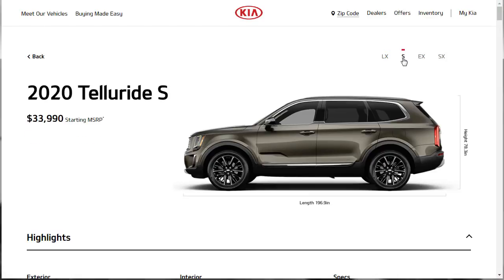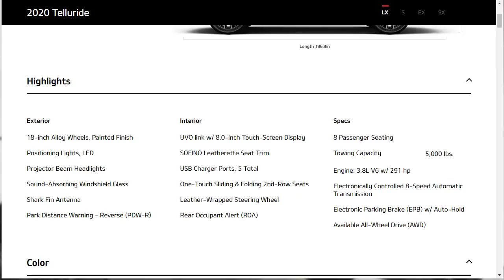Oh, and you can go through the models too. There's the S, which starts at $33,990. The LX starts at $31,690. The EX starts at $37,090, and then the top of the line model, the SX, starts at $41,490. Let's look at the rest of the specs.